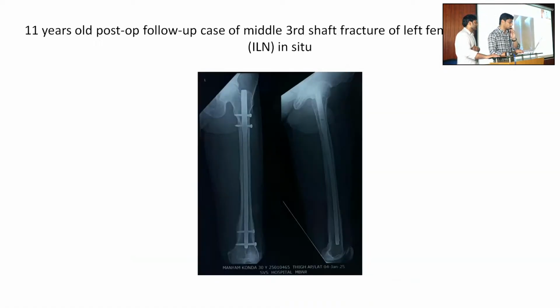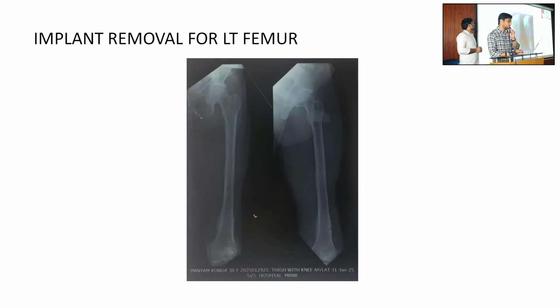It's an 11-year-old post-op follow-up case of middle third shaft fracture of left femur with implant in situ. We had an implant removal, sir, for the left femur. This is just a patient indication, sir. He has pain and it's just a patient indication.